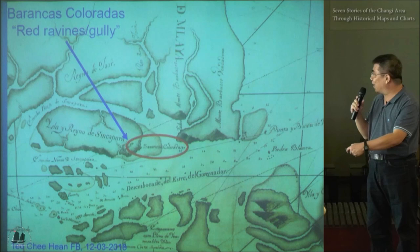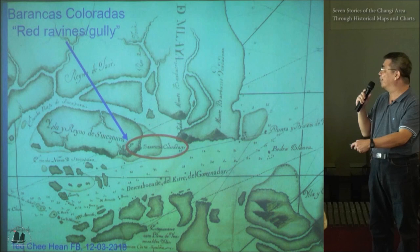This part, this eastern part of Singapore. So it's spelled this Barrancas Coloradas, which is, according to Google, red ravines and gully. I hope Google is correct.